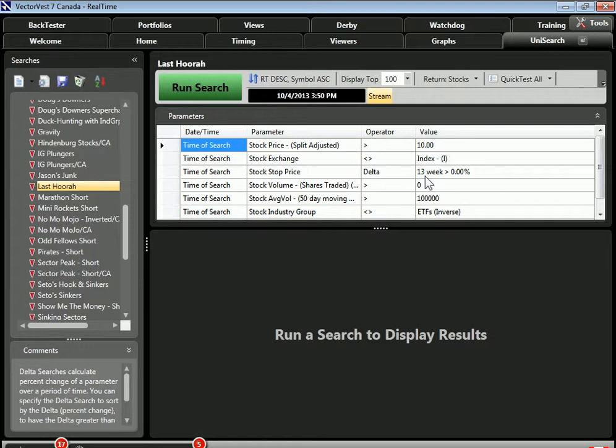In addition, these stocks are also sorted, so the ones with the highest relative timing appear at the top of the list.